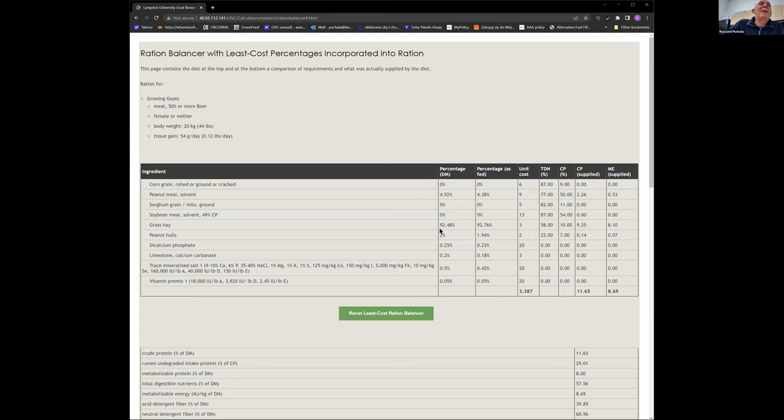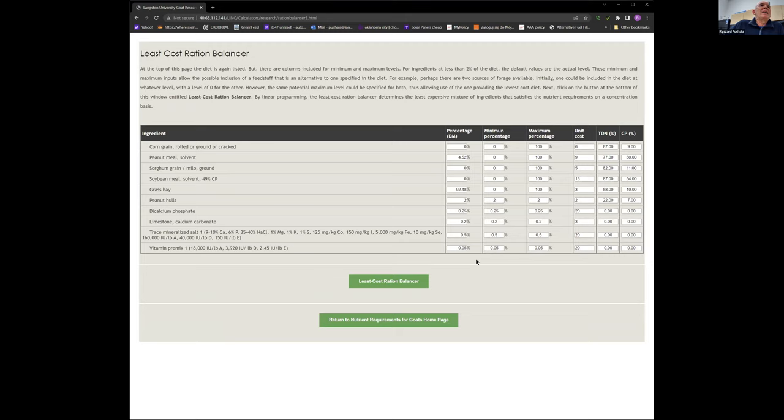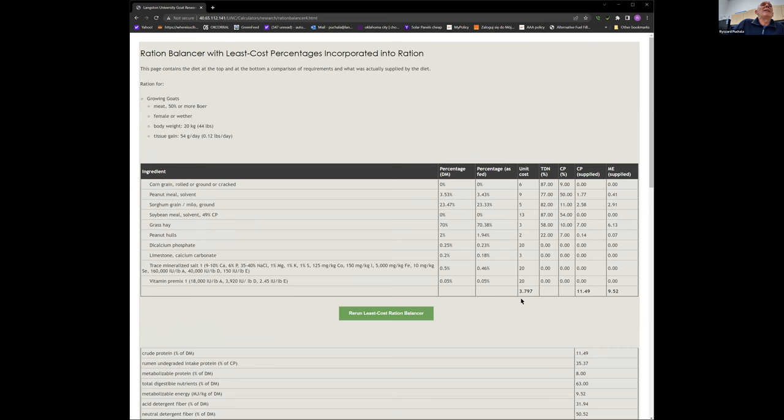And why? Because up there, the diet was not very well calibrated in ME and MP intake. Therefore, having few ingredients allows us to actually decrease the amount of concentrate that will be used, right? Okay, so what we can do with this, let's say we don't have that much hay, we're gonna maybe use more concentrate. So we can set the limit. So the maximum percentage of grass hay will be 70%. And let's see what happens. Now the cost re-increased, right? To 3797. And then we let it rebalance again.